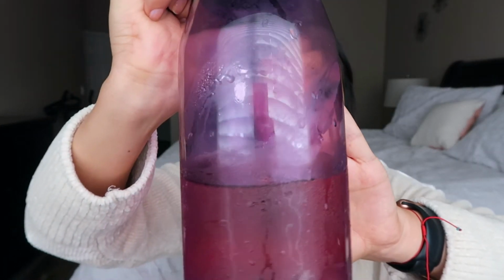Usually I drink three. So I'll empty it, finish it all, and then I will fill it up and put it in the freezer, which is another bonus, because as you can tell, I have ice in here. I like my water icy. I hate lukewarm water.